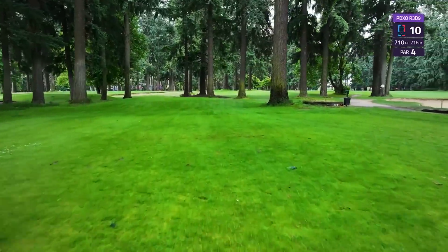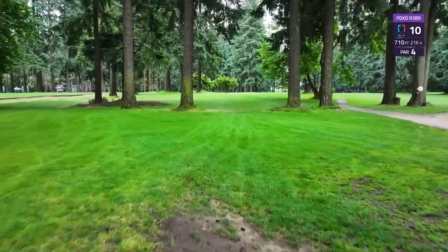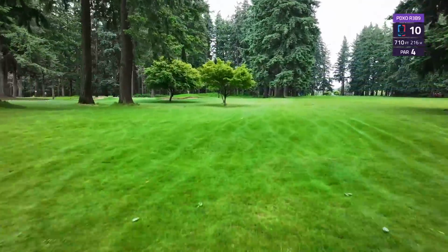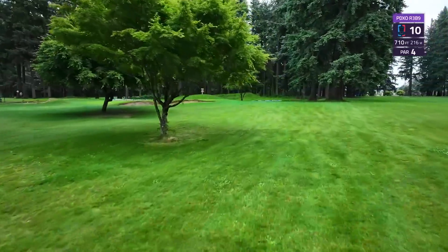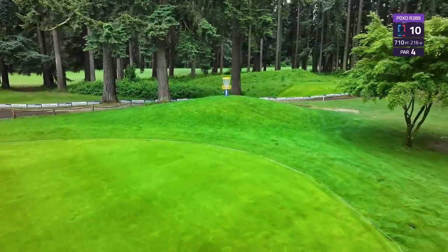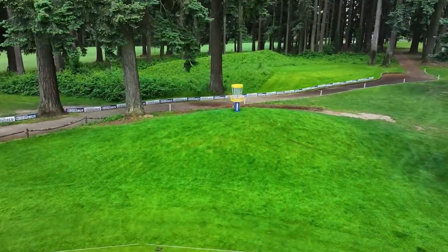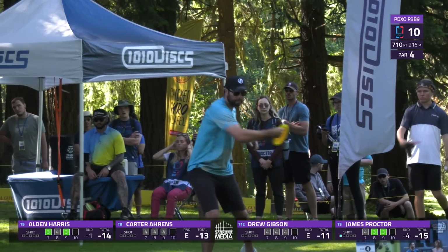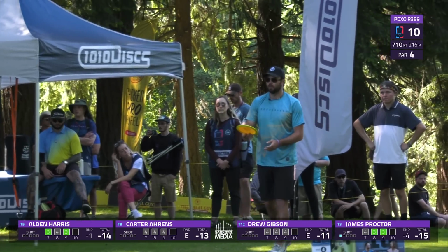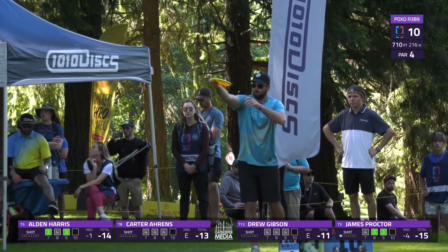Hole 10, 710 feet, par 4. I think the idea here is go really far. There's a lot of open space to work with. There's a mandatory that forces you to the left, but it's generous. As you get closer to the green, there's out of bounds beyond it, as well as some hazard bunkers and the green in play. So swinging hyzers from the right side are the best way to access, as the basket is perched on a mound.